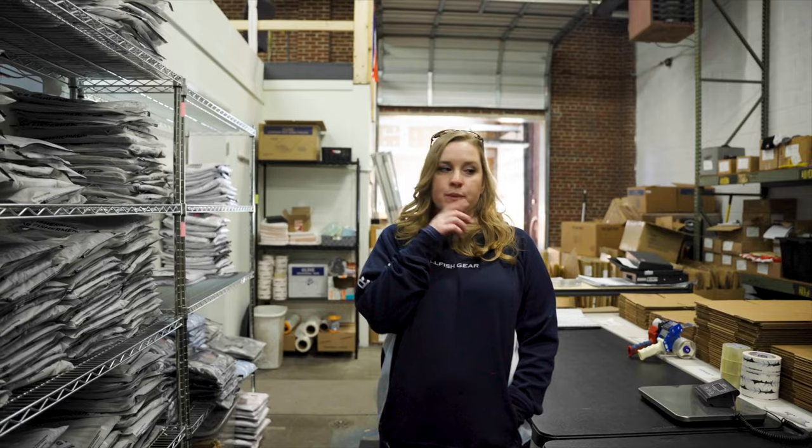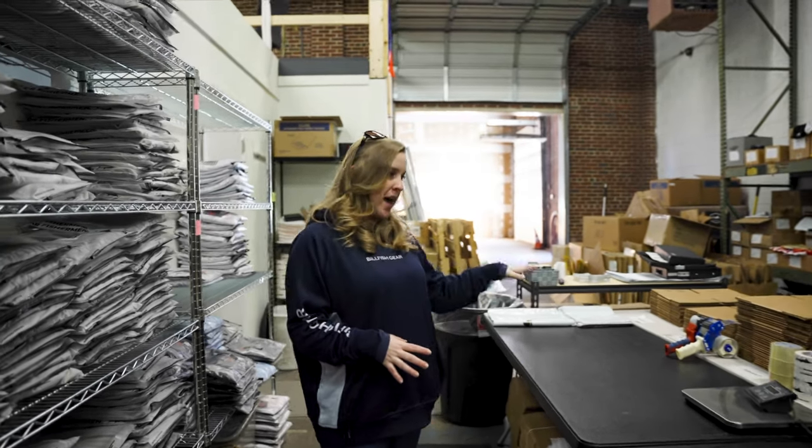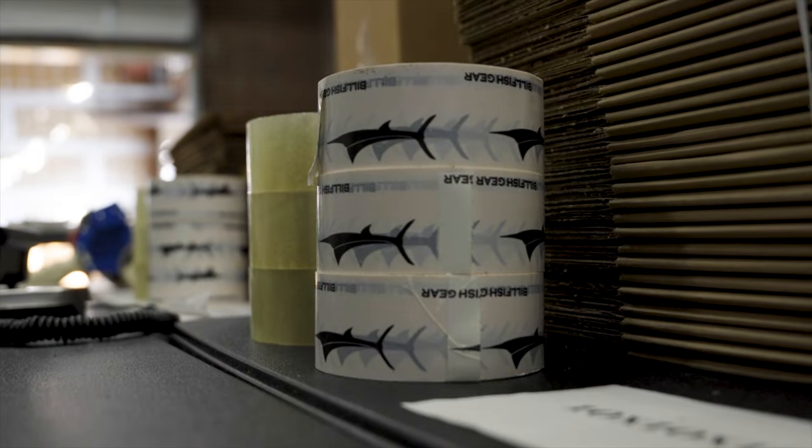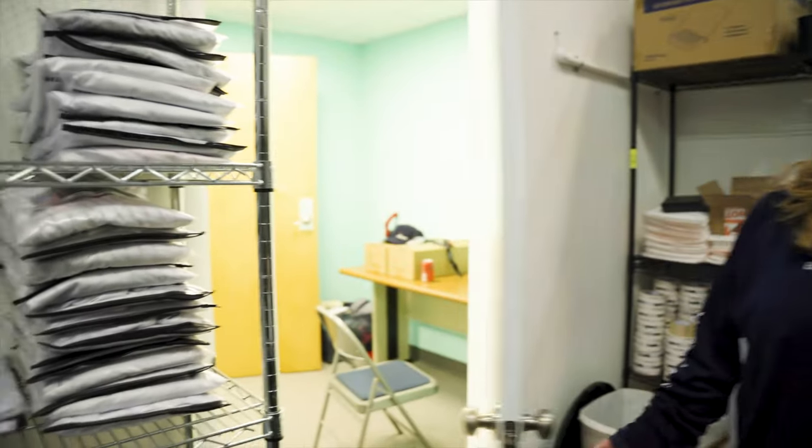So when we set up this room, we wanted everything to be easy, like an easy flow to fill and get things done. So this is the packing station. Here's Alexa's door. So once she's done with the labels, we swing out here to the packing station. Everything can be pulled. It's pretty much set in a circle.